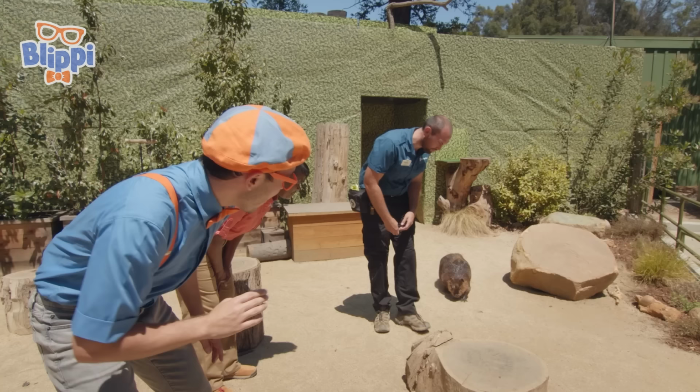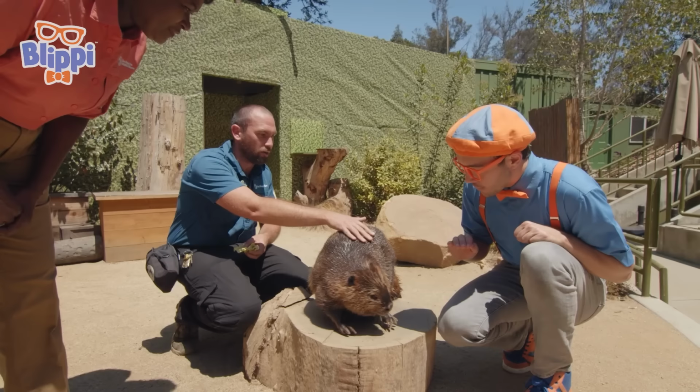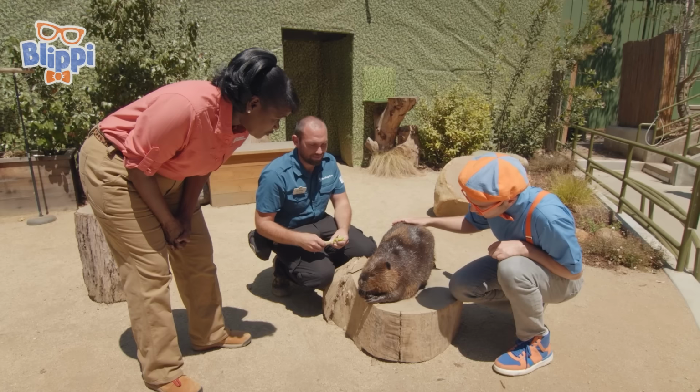This is Peanut. She is a beaver. Whoa! Hello, Peanut. That is an amazing beaver. Hi, Peanut. I'm gonna pet her right here on her hips, if you like. Whoa, what does that feel like? It's so soft. Is it dry? It's a little bit wet. Good, because she's a water animal. Whoa, that's amazing. Can Peanut swim really fast? Very fast, and she's very strong, and those teeth are used to gnaw on wood and chew the bits.